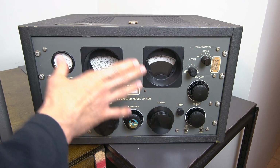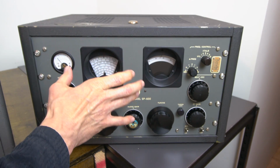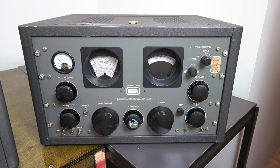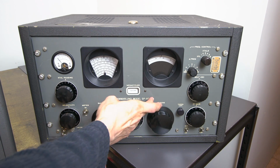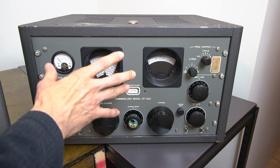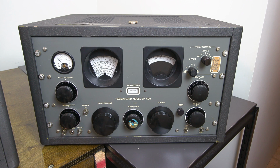Now, there's lots of different models of this particular one. You got to be very careful. If you want something to listen to the broadcast band, you have to make sure that it does have the broadcast band in it, and that's usually indicated by the letters after the SP600 here. So this one here does have the broadcast band, and that's the reason that I've chosen this one, so that we can cruise the broadcast band and take a listen. It's always busy here. And of course we have all the shortwave bands as well. Not as busy as a broadcast band.